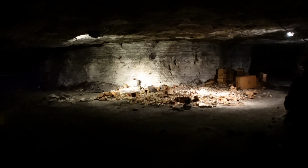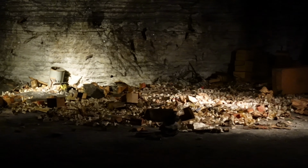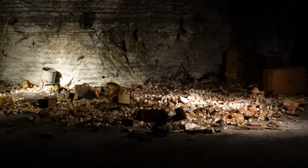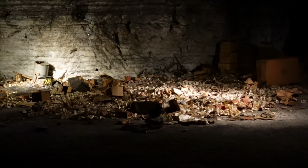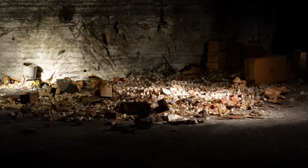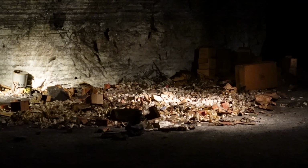As I mentioned before, "what goes in the mine stays in the mine" was a very strong motto amongst the miners here. This was a massive pile of trash that was left over stretching back to the 60s, 50s, 40s, all swept up together, and it was just easier to leave it there than to drag it all back up.